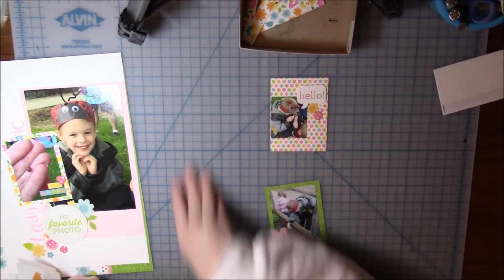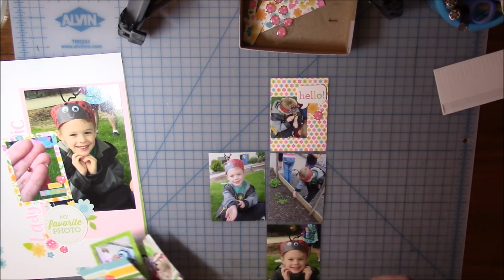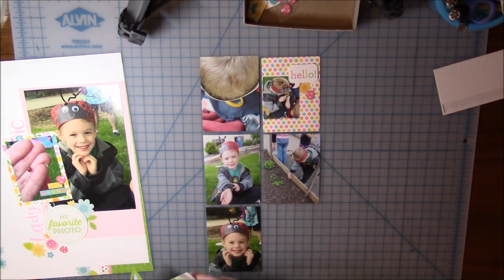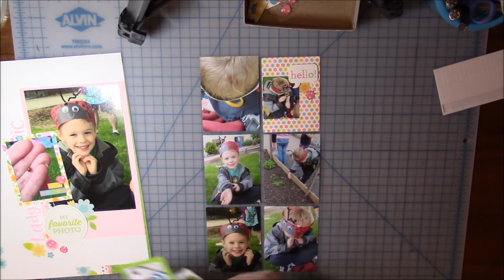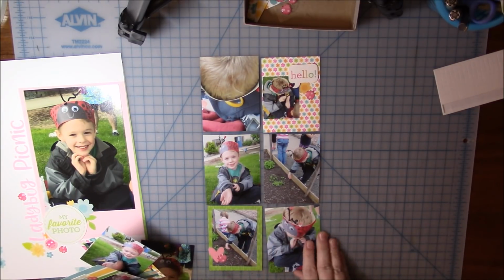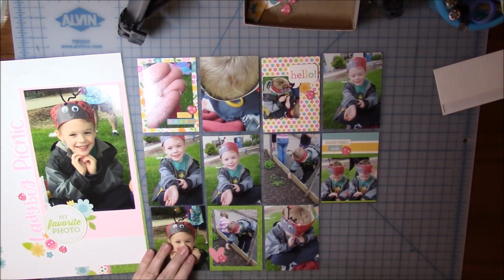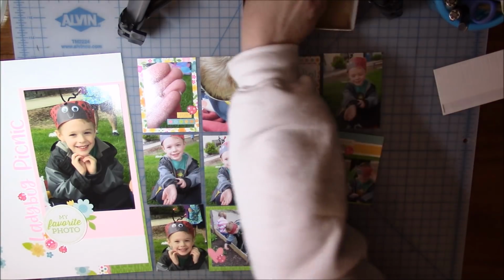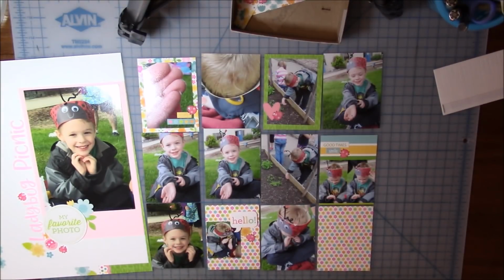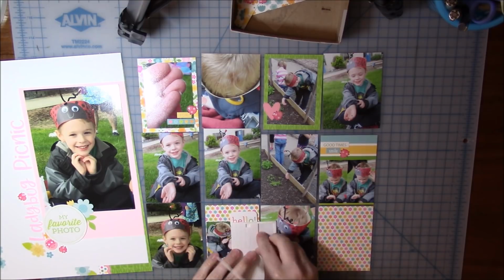So now I'm just going to lay them out a little bit, and you will see how they are going to look when they are in the page protector. I'm just going to move them up because I realized I was not in the camera. So I'm going to lay them out, and like I said, there are no pictures at the end of this video, which I apologize for, but this is pretty much how they are going to go on the page protector. I realized that I was one photo short, so I'm just playing around, and 6 of the photos will go on one side and 6 of them will go on the other side.